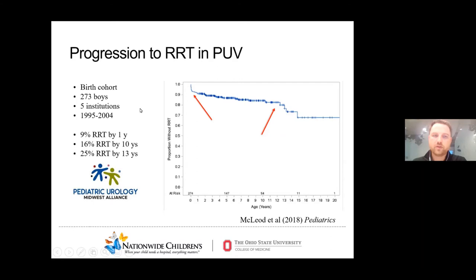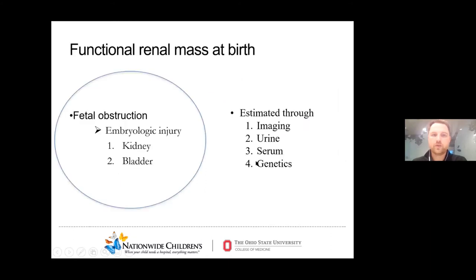Analyzing this group of patients, we found that about 9% progressed to requiring renal replacement therapy by 1 year of age, 16% by 10 years, and then about 25% by 13 years of age. So focusing on the fetal obstruction, or the embryologic part of the picture, what this really represents is the functional renal mass at birth. Children with posterior valves undergo an embryologic injury, whether from abnormal actual development of the kidney or a pressure injury due to the obstruction. Often these kids are born with abnormal functional mass at birth.